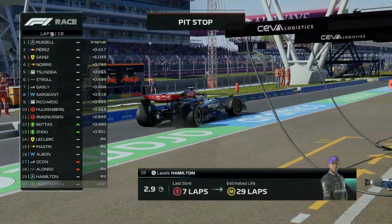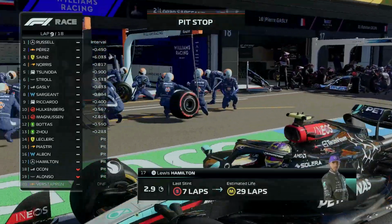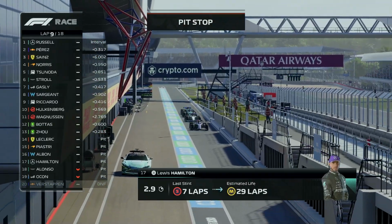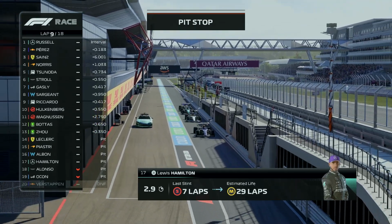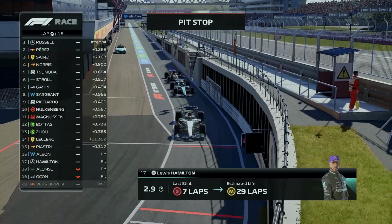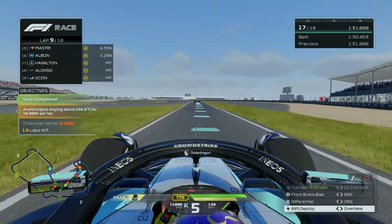Decent. And away we go. Pretty good. No problems, very smooth. Can we come out ahead of Alex Albon? Mercedes will no doubt be very happy with that stop. But we should be able to at least undercut Sainz and Norris. Pit strategy complete. See these tyres through to the end now.